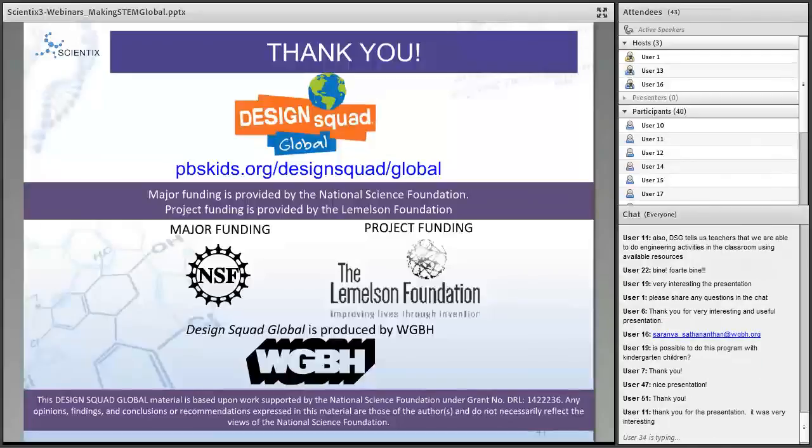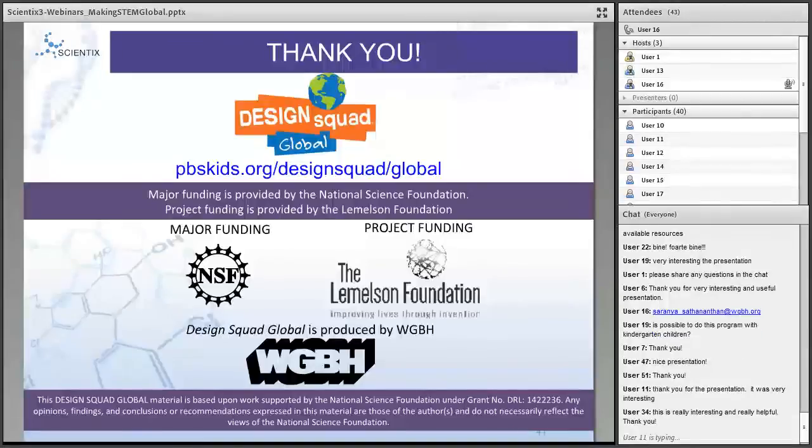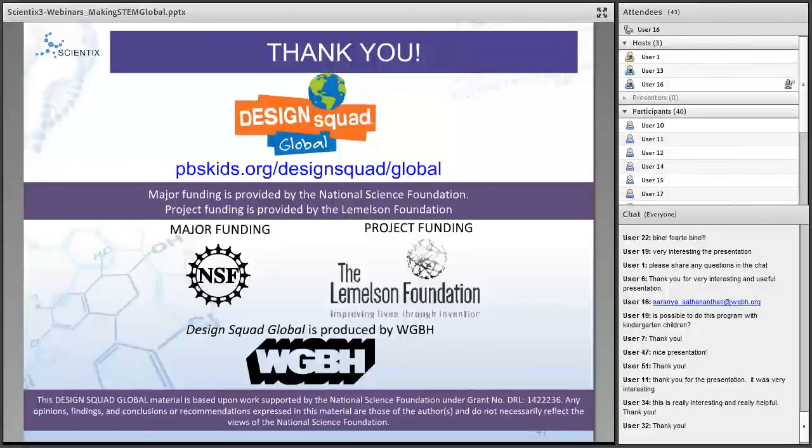There are a few activities, not in the club guide itself, but if you go to the Design Squad Global webpage and look under Build, there are several really great hands-on activities that are a little bit easier and that you can use for a younger age audience. And what's really nice about that is that it comes in a photo essay style format. So there are pictures for each step that coordinate with the design process that you can use.